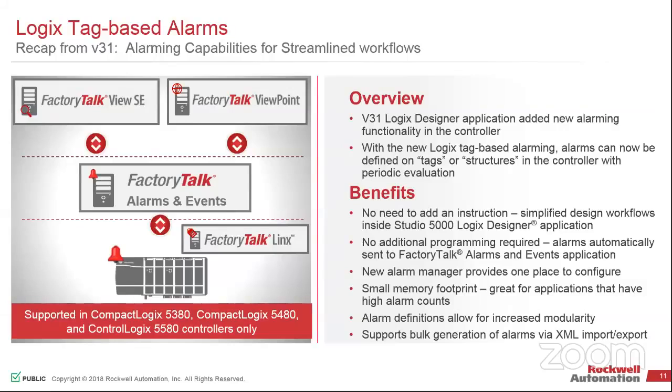and take it out of the logic code and put it in a configuration type of system. So you don't have to put any of the alarms in your code. It's basically configured in a table, and you get the same or similar functionality. The benefit is you're greatly reducing the amount of memory used in a program. It communicates fully with FactoryTalk Alarms and Events, which has also been updated and fully integrated with USC and Viewpoint.